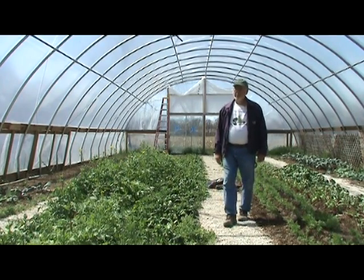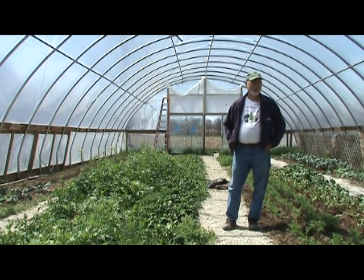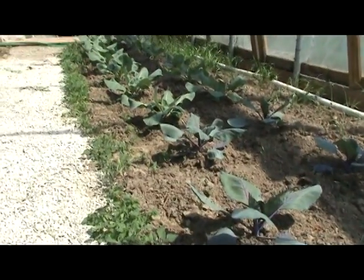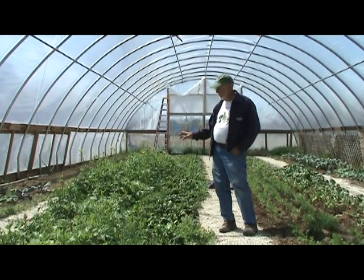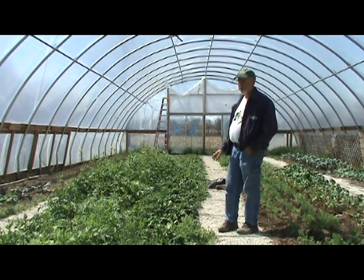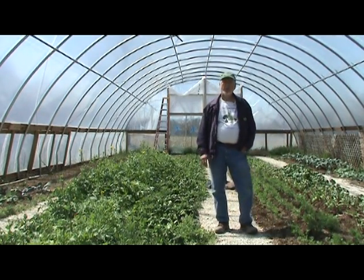This is a 30 by 72. They call it high tunnels. It's not really a greenhouse because it's not heated, but that's what they consider them, high tunnels. In it we have early lettuce with arugula. Right here we have spinach. Started early, about the 1st of February. Now I've been picking it for about 3 weeks.